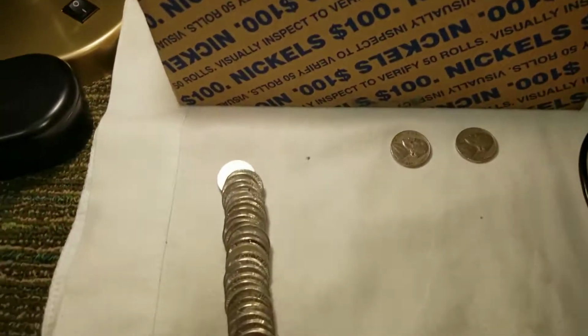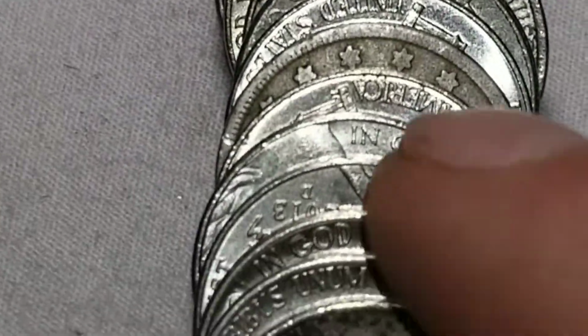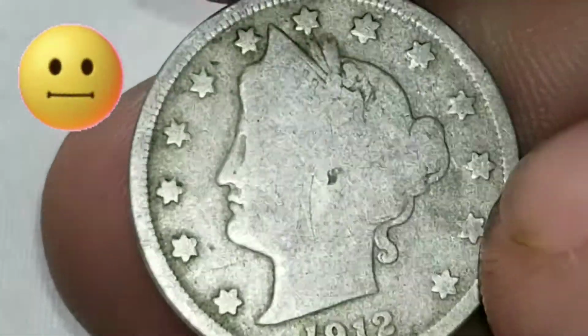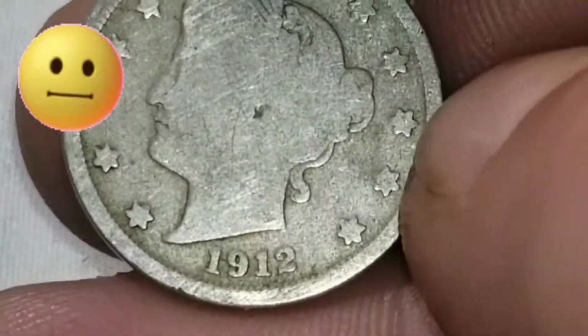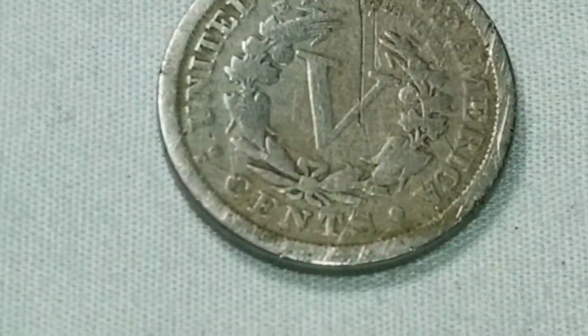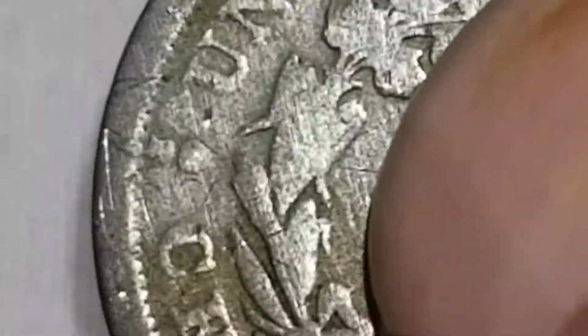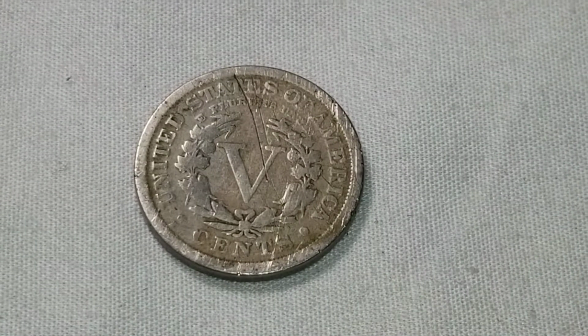We're on roll 2 and I just got it laid out and I think I see something. It's either a foreign or, I got a V nickel. Shield nickel, I should say. Or no, sorry, not shield nickel. Liberty nickel. So it's got a pretty good gouge on the front there. And it's definitely been circulated. We got a 1912. I think that's a D. Oh boy, that's got a nice gouge on the back there too as well. Let's see here. Yeah, that's going to be a D. So we got a 1912 Denver minted Liberty nickel.